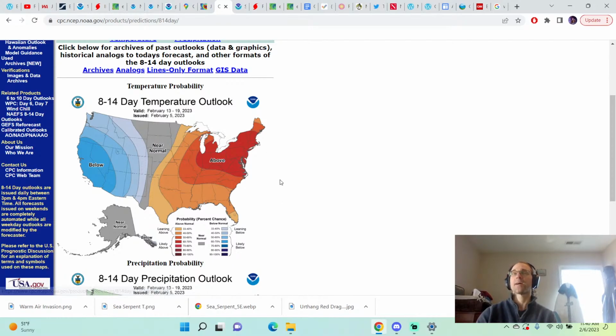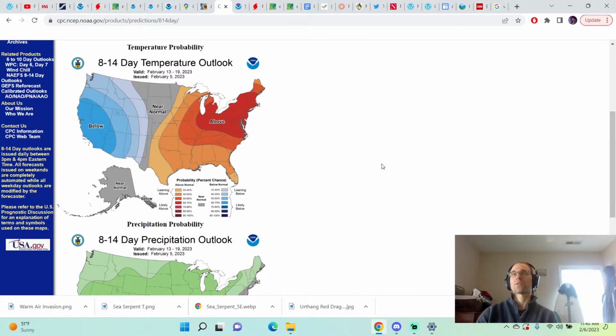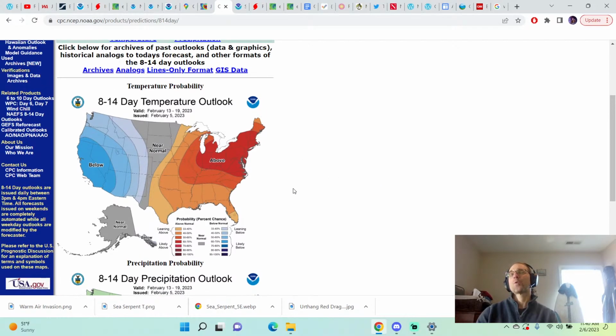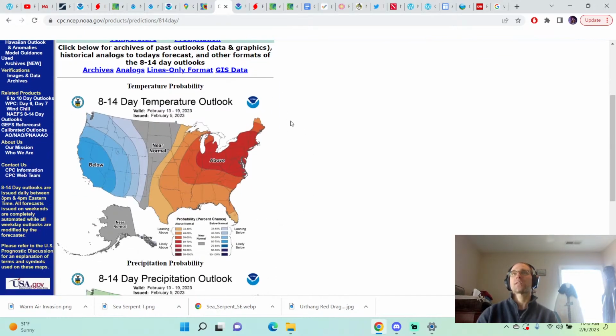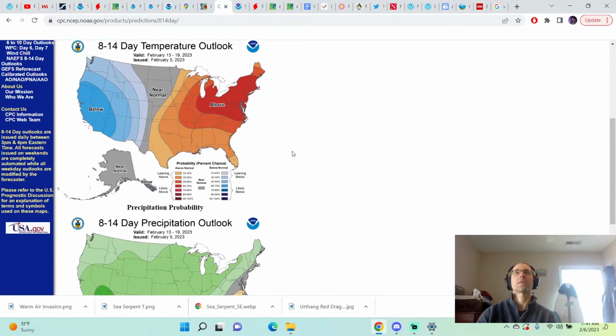East, although we have had some cold snaps, particularly with the polar vortex excursions, as you get the warm air invasions of the Arctic displacing the cold air down to the south. And for the 8 to 14 day temperature outlook from the Climate Prediction Center, it does look like the US East is expected to see above normal to well above normal temperatures continue from February 13th through February 19th. That was issued on February the 5th. That's the latest one we've got.